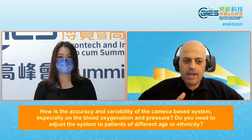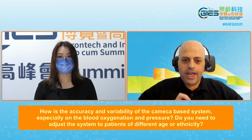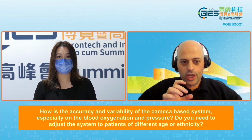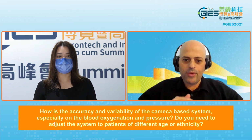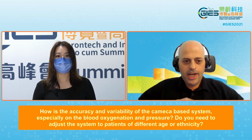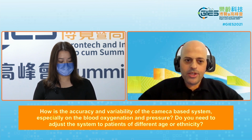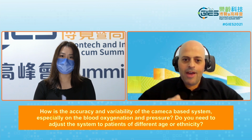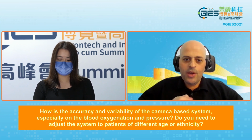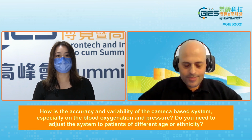We've been able to validate, and this is also part of the FDA requirement, the accuracy over multiple skin tones, and to validate that the entire Fitzpatrick scale is fully supported. As for other questions about the accuracy, each and every vital sign has an ISO standard, and each ISO standard has its required accuracy. We've been able to meet those accuracy requirements.